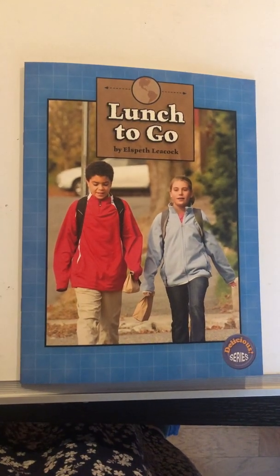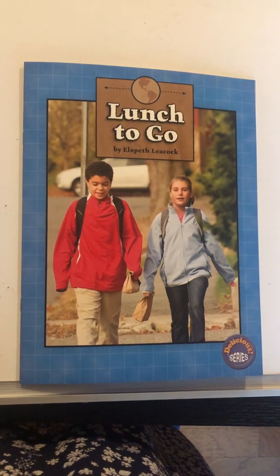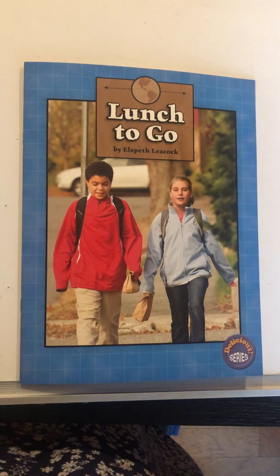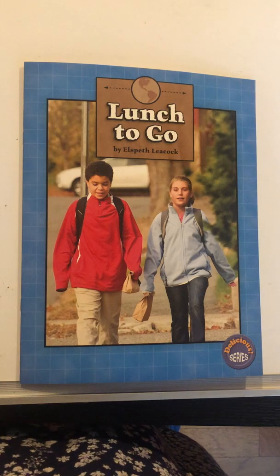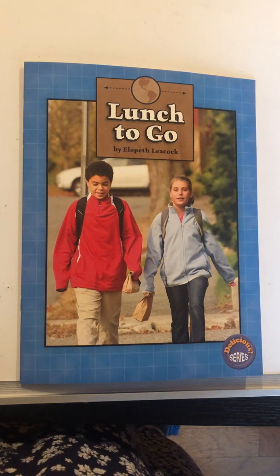Okay, boys and girls, so we're going to be talking about a book today that's called Lunch to Go. Basically, this is going to describe where our lunches come from. I don't know if you've ever wondered where each piece of your sandwich might come from, or where your vegetables might come from. You just think about it being in the grocery store, but it's actually a little bit more complicated than that.